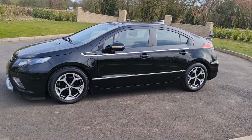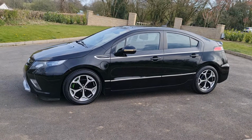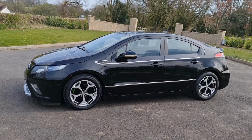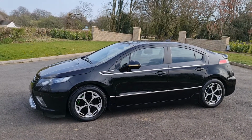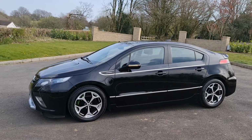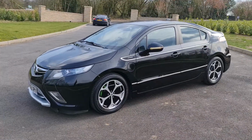Yeah, let us know what you think in the comments. It'd be really interesting to find out what do you feel is the future of motoring. Is it something like this? Is this the happy compromise? You know, do we need to be looking at pure electric? Or do we need to just bin the whole thing and stick with our V8s?